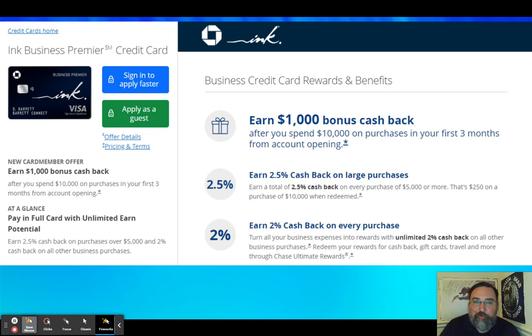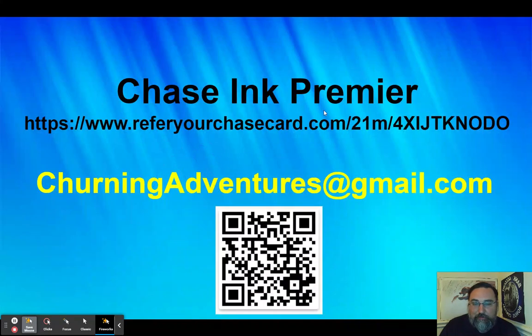Charge card means they want you to pay it off before the month ends. So you're hitting the limit, cycling it, multiplying, and they don't care because that's what this card is for. To me, this is the perfect card, well worth the $195 annual fee because I'm going to make way more than that.